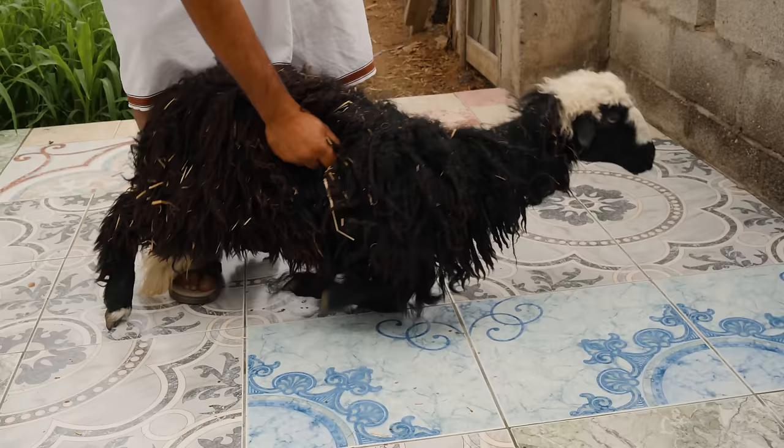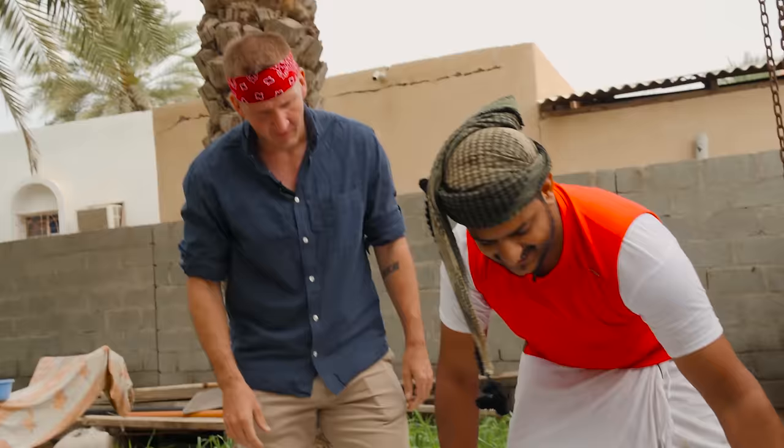Okay. That's why it's slippery now. They cannot move very well because of the legs. Oh. So they see? Just slippery.